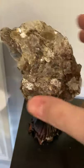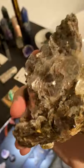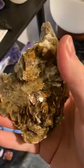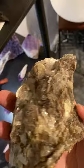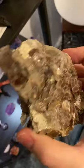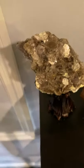This piece is awesome, and I have it on like a wooden stand. I thought it looked awesome with it, so I just put it on top. This is mica, golden mica, and it's so shiny, but it's very flaky. It's like a dragon. It kind of reminds me of dragon scales. But this is golden mica. Also very hard to find. It's so important to find these stones that are super rare. Get them before they're gone. Not necessarily gone, but until they get mined again.